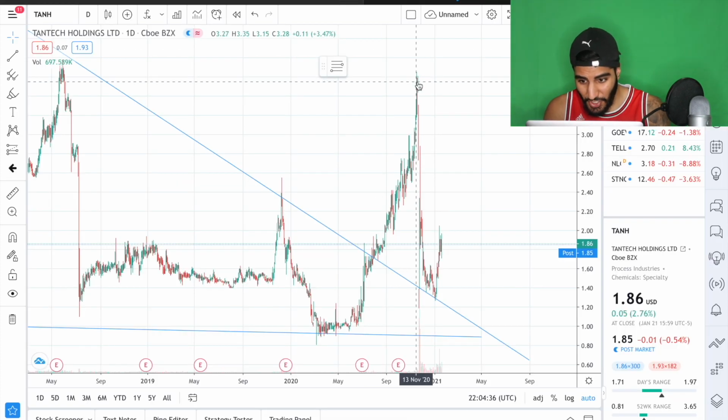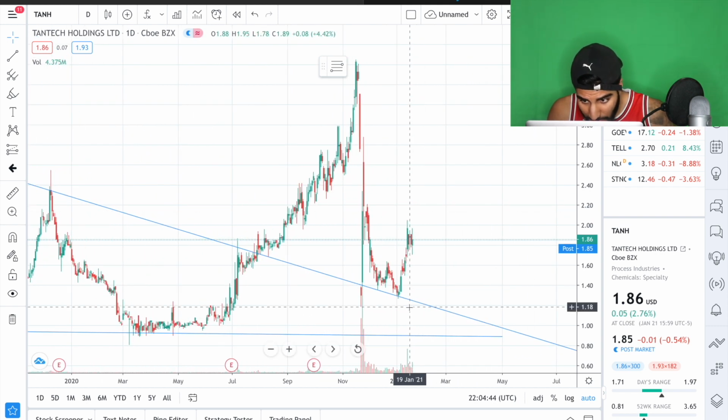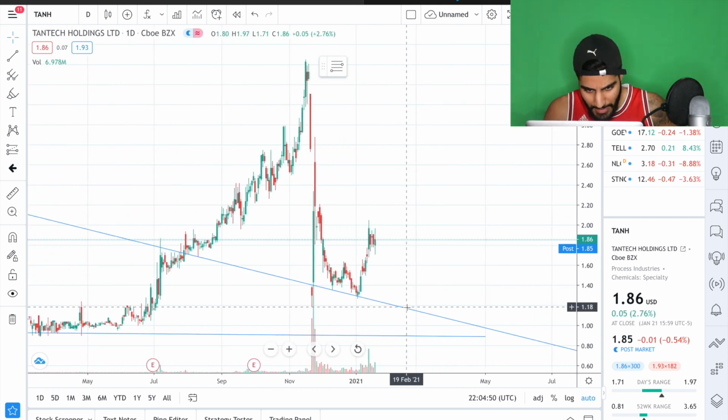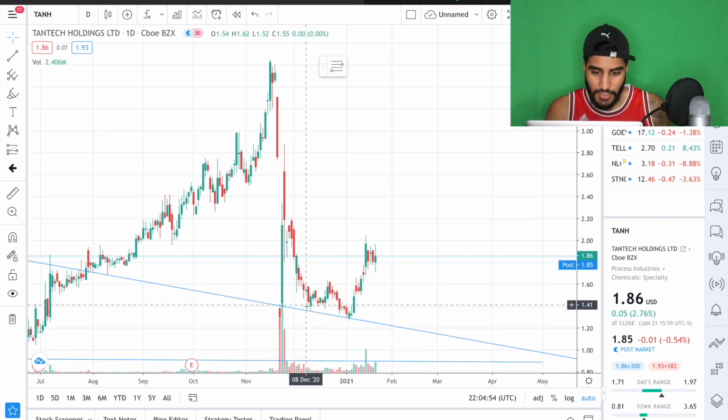So if we go back to the chart, on November 20th, when they announced the share offering, is when we started to see a huge fall in share price, so much so that we dropped all the way down to about $1.18. So we got back down to this point very quickly, but you can see we bounced back up and then we started to trade sideways.